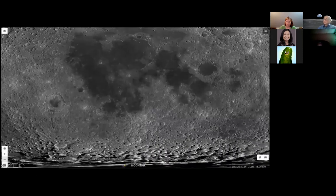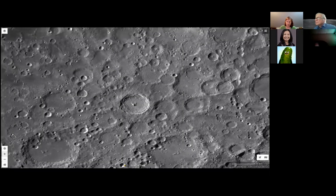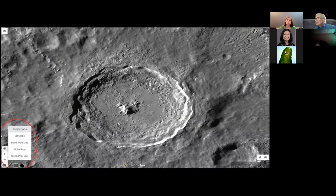With Moontrack, it is easy to control the viewing of the moon from afar or close up by panning and zooming using your keyboard, touchpad, or computer mouse. So here we'll zoom down to my favorite moon crater called Tycho. This is done in the default global 2D projection. You can easily switch to other different projected views, including 3D globe or polar views.